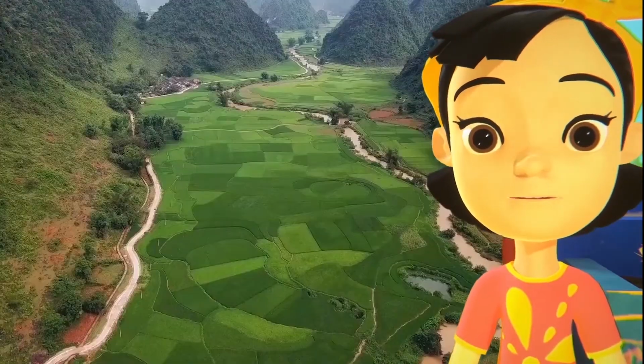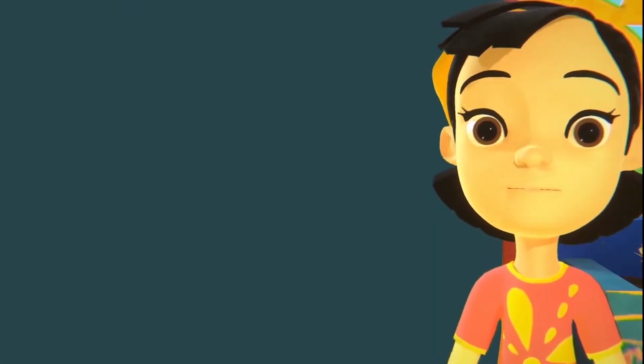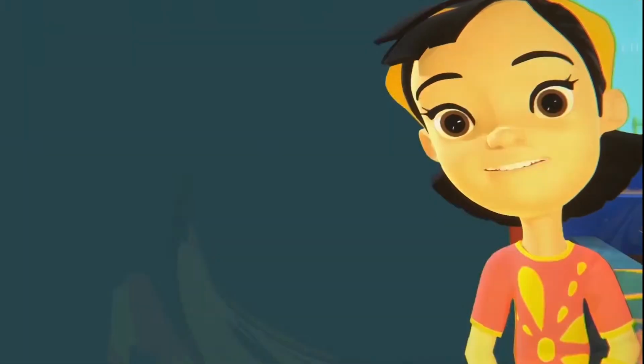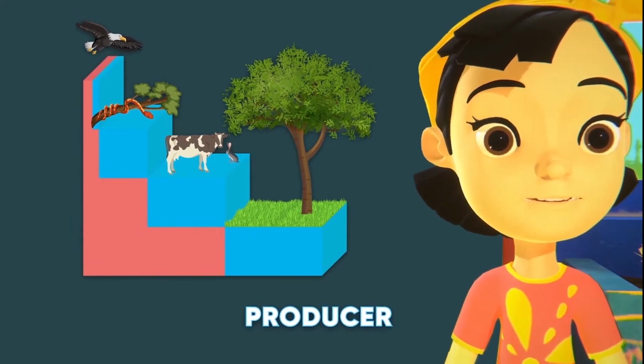It's estimated that 30% of the world's oxygen is produced by plants on land. The remaining 70% is provided by the phytoplankton living in our oceans, seas, and lakes. In our planet's many ecosystems, plants are considered producers.